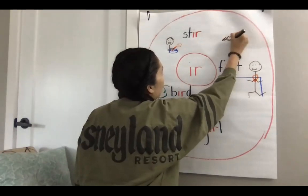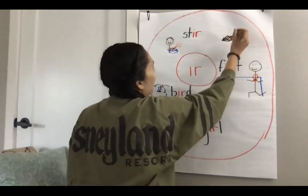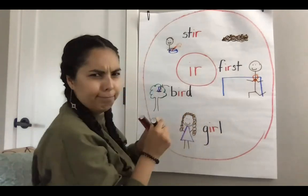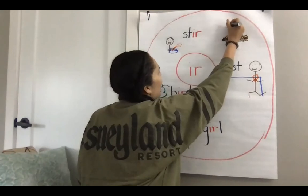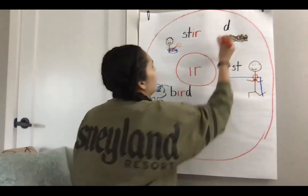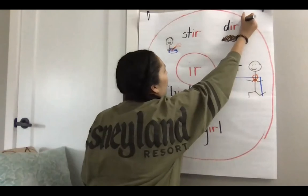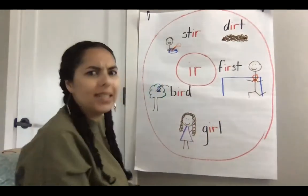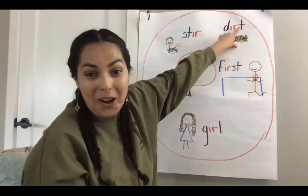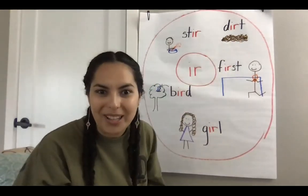But when you're in the garden, you need a lot of what? What do you think this could be? When I'm in the garden, what do I need a lot of to make my plants grow? What could this be? It goes like this. What sound does that make? It goes like this. Remember what our vowel team says. What does Miss Cassandra need a lot of when she's in the garden? Dirt. I need a lot of dirt. Is that what you thought I was drawing? I know, Miss Cassandra is not the best artist.